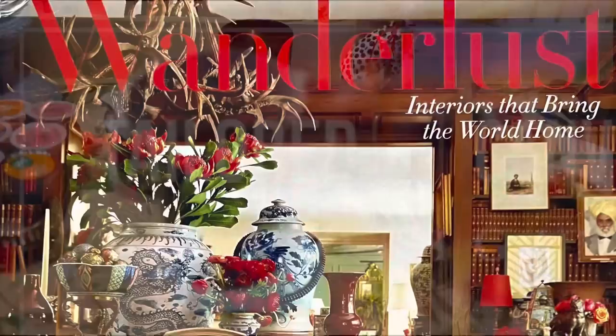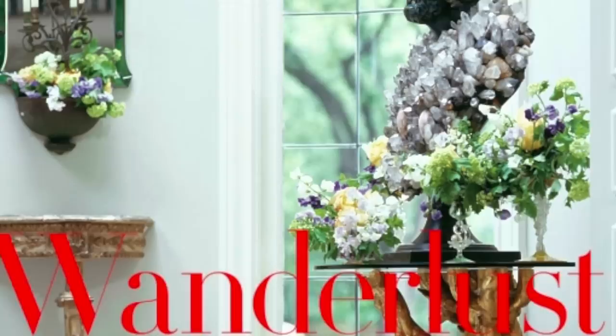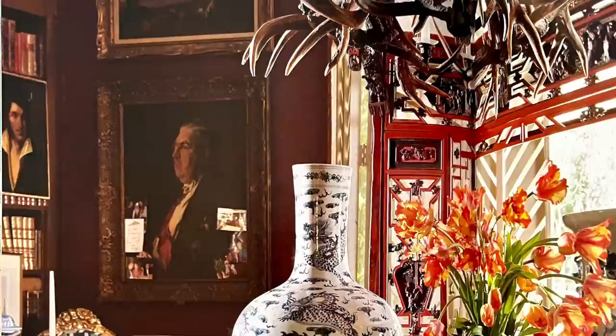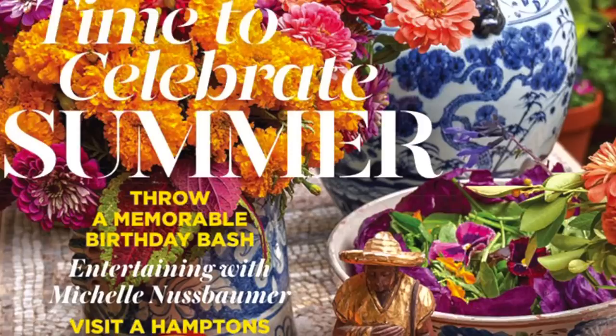Wanderlust is the first book from designer Michelle Nussbaumer, who is a Dallas-based interior designer with a signature style that inspires travel and treasures from around the globe. Her design career began in Rome with a move to Los Angeles, where she opened a design business and an antique store. A decade later, she moved to Dallas. Her work has been featured in Elle Decor, House Beautiful, Architectural Digest, Veranda, Marie Claire, House and Garden, and the New York Times.